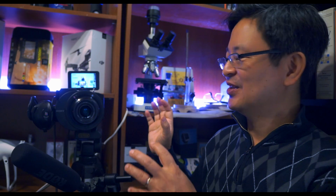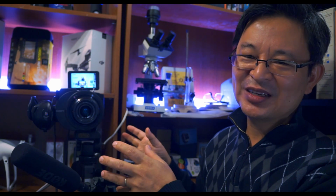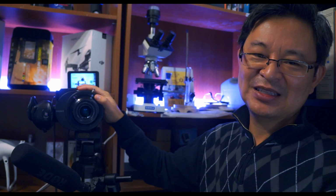The way it's set up, it's on my tripod, and I've been putting it here and never moving it, just because it's a great video camera. The sound is amazing. The video quality that comes out of it is amazing. I got this used for less than $2,000. When it first came out, it was over $10,000, and that's not even including the 4K upgrade. So it was a bargain to get this camera.